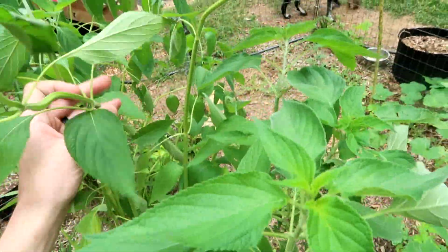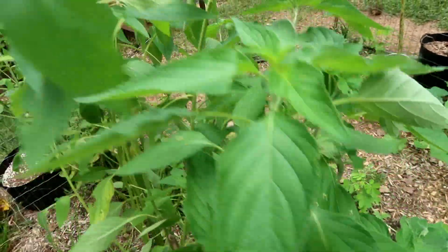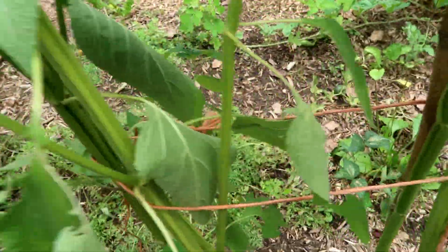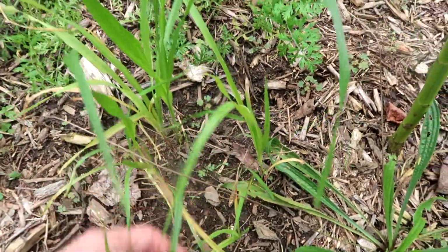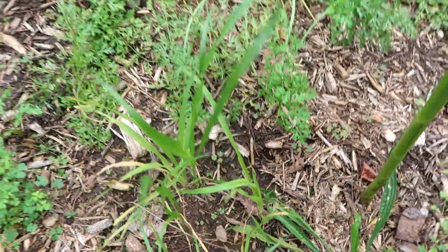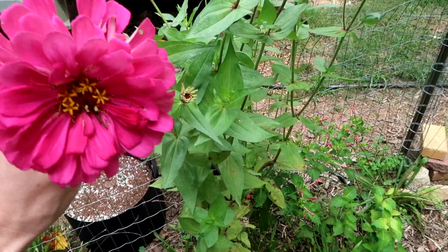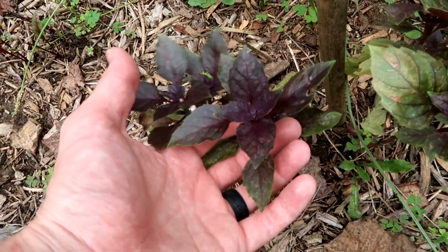Our really tall chia. That's probably 7-8 feet now. It's crazy. We had to cut it back. Yeah, we had some winds come through and knock it over, so we cut it back some. We have some millet in the shade back here. Struggling a little bit, but it's looking okay. And that's pretty much it. Some zinnias on the edge here. And we have strawberry tomatoes. And below it, some of the purple or the opal basil. Yep, purple opal.